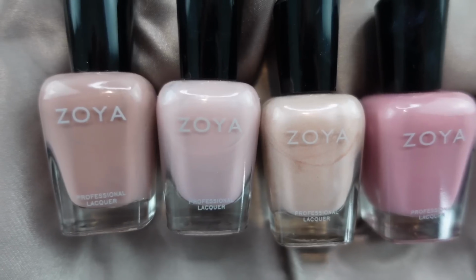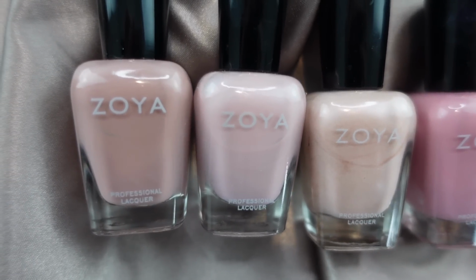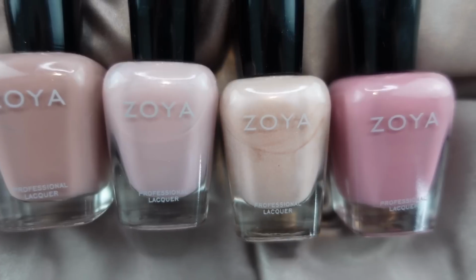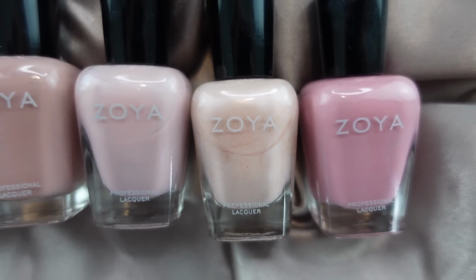Now, one thing I like about Zoya, it's one of those brands that is 9 free or 10 free, free of some of the chemicals that aren't great in polish. The colors are beautiful. The set I bought is like a pinky nude set. And this shade here, it's very iridescent. I put this on my toes and I just love it.